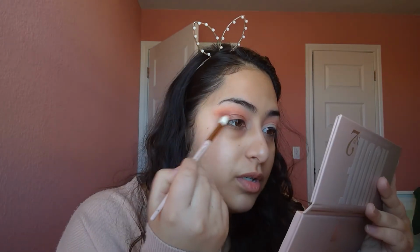Back with that first brush. Blend, blend, blend, blend, blend. Beautiful. I'm gonna do the other eye real quick and I'll be right back.